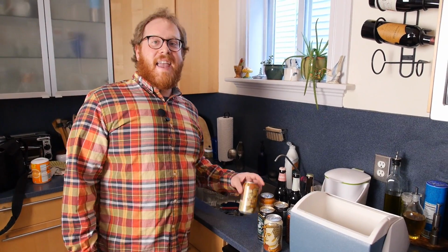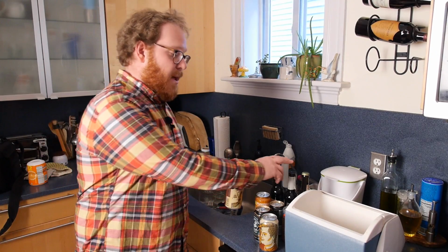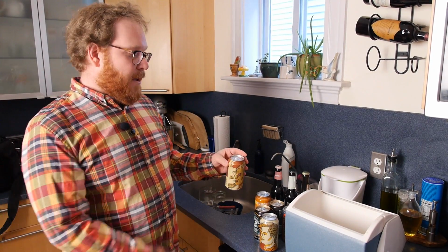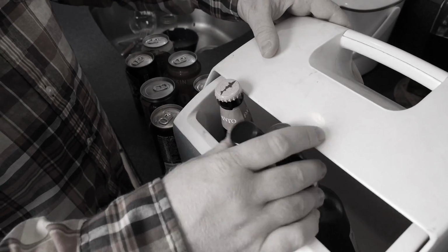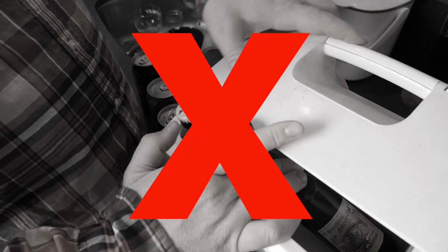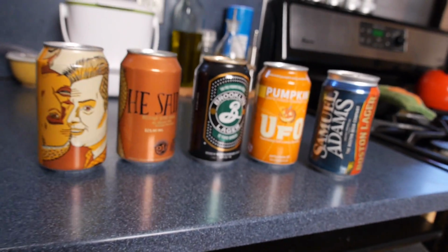There's many reasons that cans are better than bottles. They seal out light much better, even better than brown bottles. They make beer come in less contact with air. They are much easier to transport. They fit way better in a fridge or a cooler, especially if you have a small fridge. And the art is awesome.